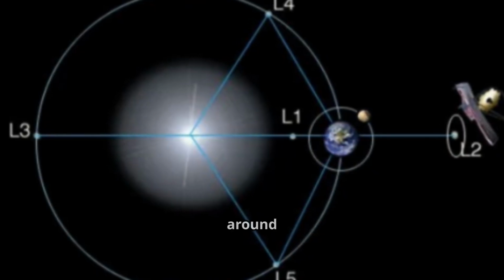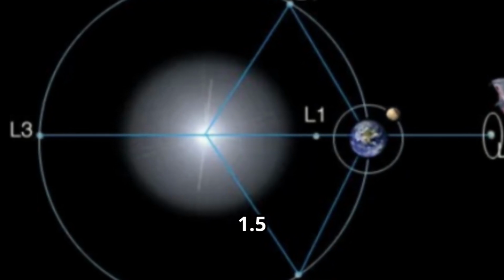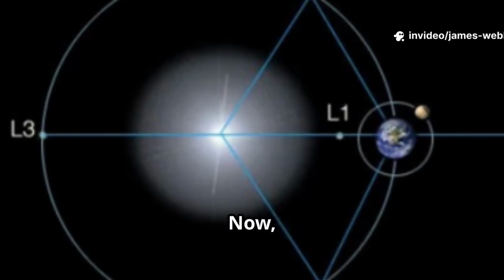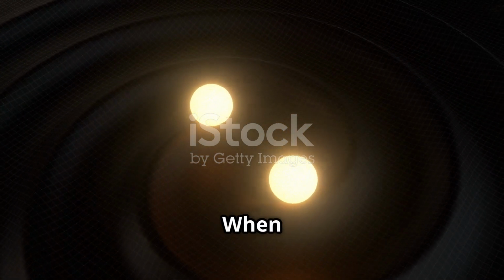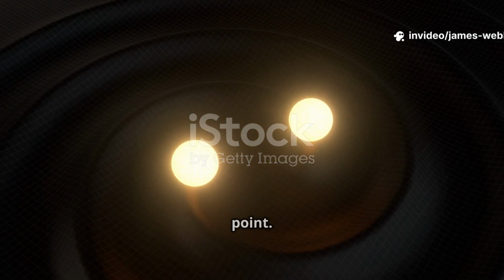Webb is not orbiting around the Earth. It's about 4 times as far as the Moon. That's about 1.5 million kilometers away in the cold darkness of space. Now, why would they put it all the way out here? Webb is positioned close to a Lagrange point. This is a place in space where gravity and other forces are balanced. When a spacecraft is placed here, it uses a lot less fuel to stay close to this point.